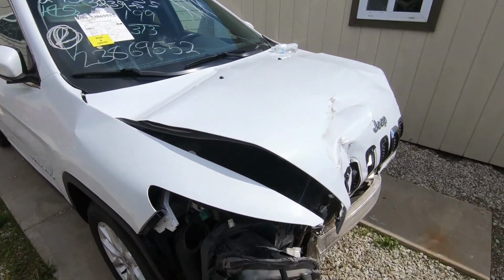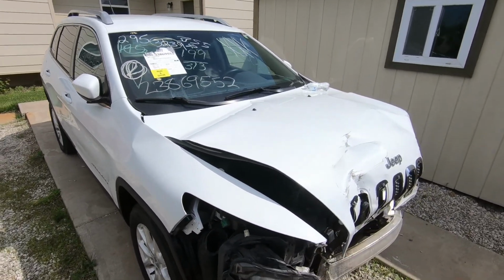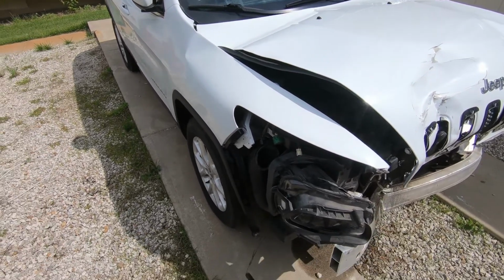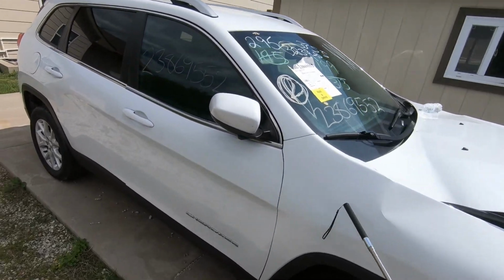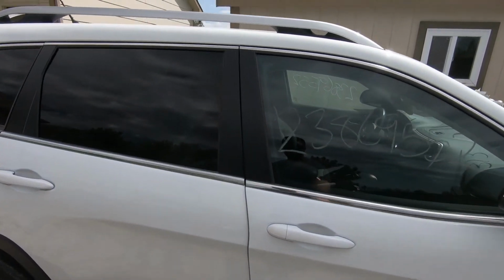So the headlight is damaged. This has 3 sets of lights. This is the signal lights, headlights, and the fog lights. So this area is damaged, it needs new fenders. Jeep Cherokee.